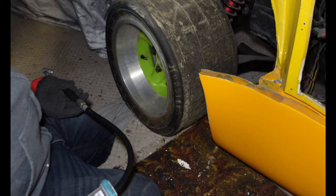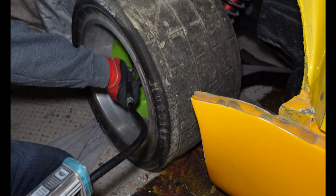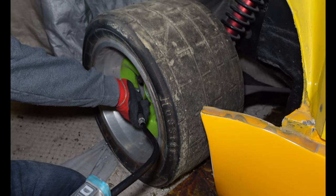Right. Look at the cool green wheels. Now this would make a cool Will It Start video.